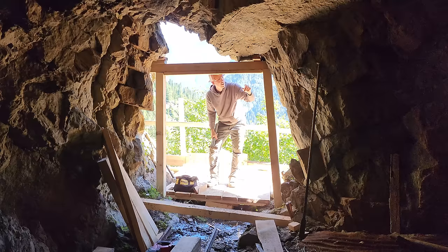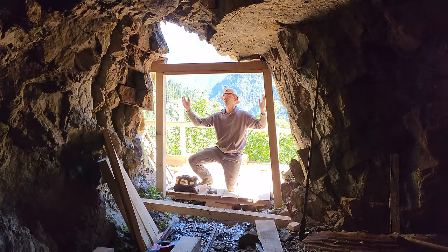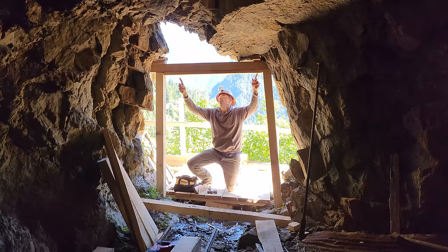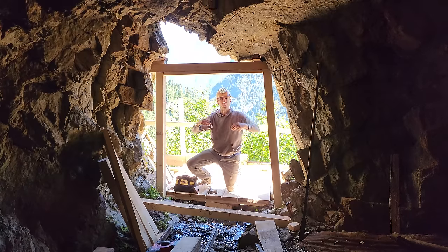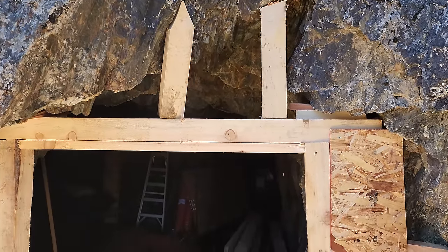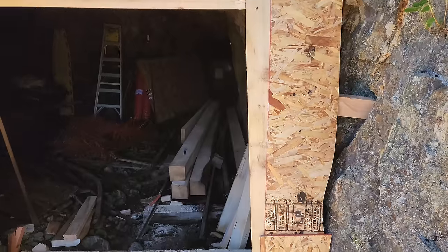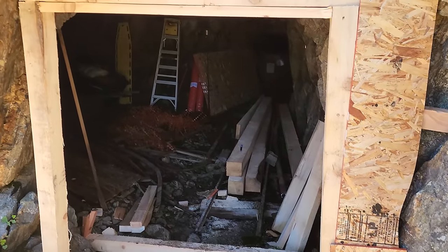Spreader bar for my posts. I don't know if you can tell from the video, but they're tweaked in just a little bit. Now I'll get some screws in here, and this will hold them apart so they don't just collapse if they get some pressure on them. I've got some little pieces wedged up against the back there, and now I'm just scabbing on pieces to seal up the edges, and then we'll work on the door.